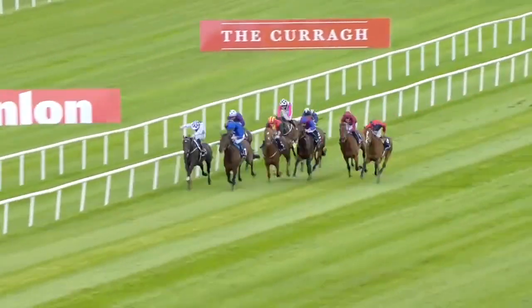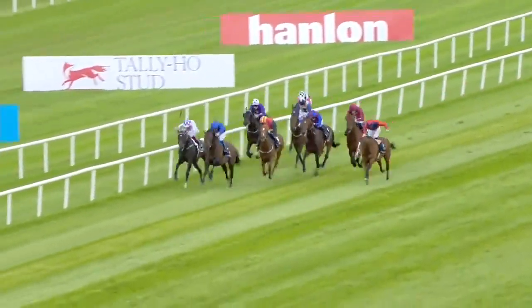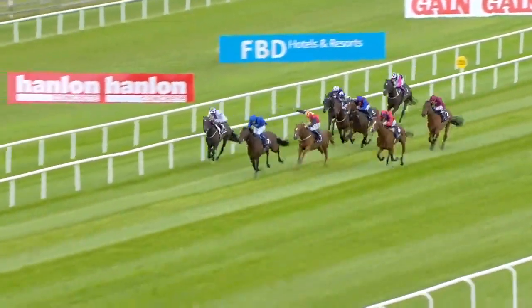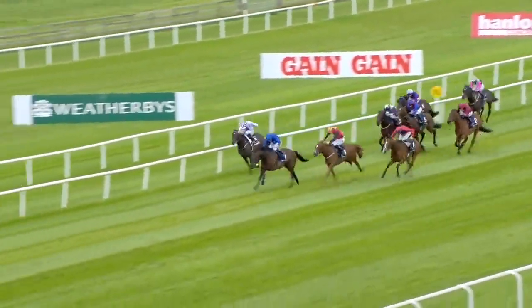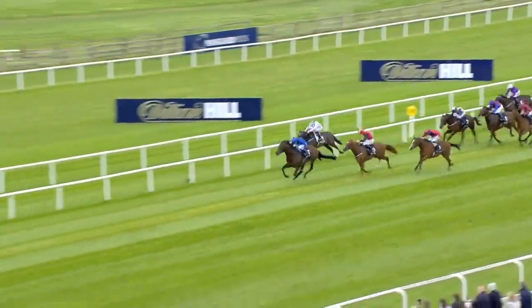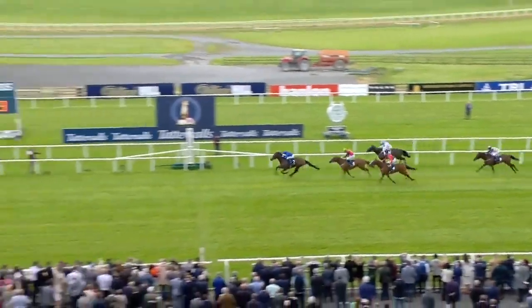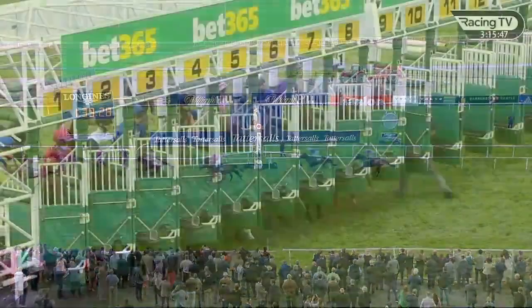Wexford Native is pressed one from the rail by Native Trail. New Energy from last is running a big race. On the outside is Imperial Fighter. Inside the final 200 yards, it's Native Trail going to the front from Wexford Native. Native Trail, New Energy is running on in the second. Native Trail is back on the winning trail.